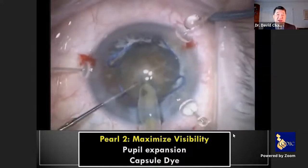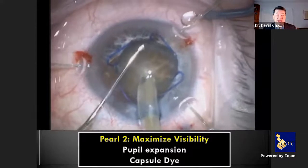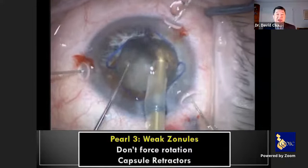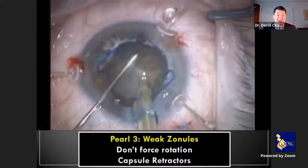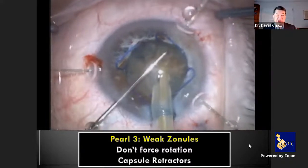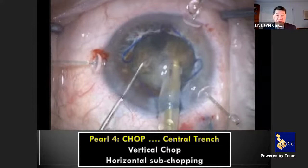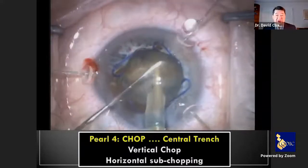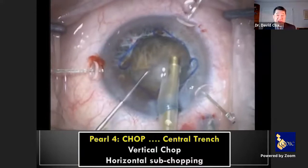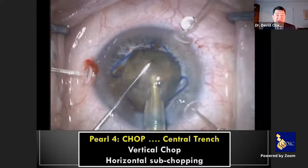Now, I have done a half of a trough. I've sculpted half of a trough. And with a dense lens, that's deep enough now to get an anchor with my phaco tip. And this is the Sharp Chang vertical chopper. And so I'm using my central trench to get very deep. I'm lifting a little bit with the phaco tip using high vacuum. And this has a sharp point on it.